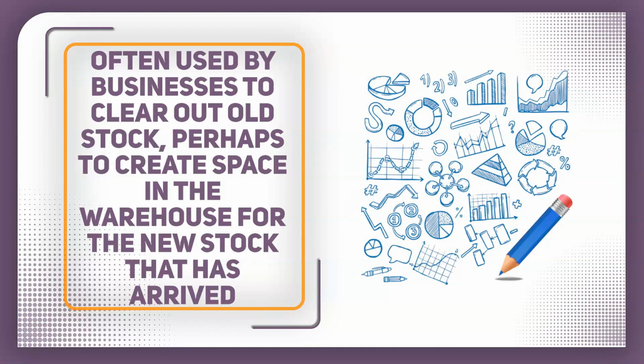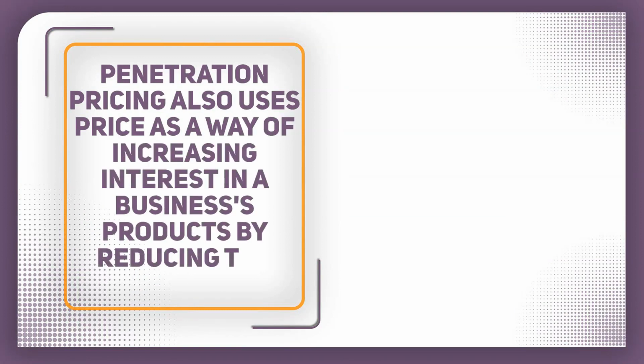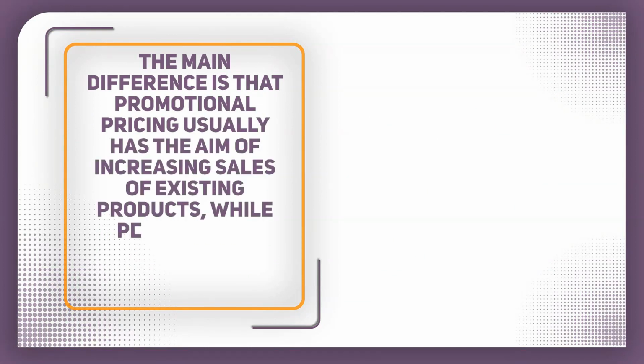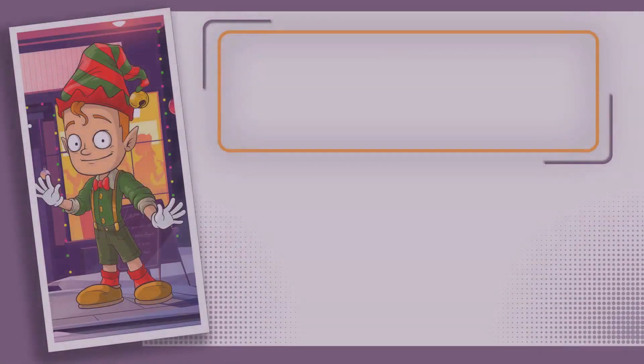We've already seen in a previous video that penetration pricing also uses price as a way of increasing interest in a business's products by reducing the price. However, the main difference is that promotional pricing usually has the aim of increasing sales of existing products, while penetration pricing is typically used for new products in existing markets or existing products but in new markets in an effort to build market share. Before we go any further though, let's meet our main character for this video.